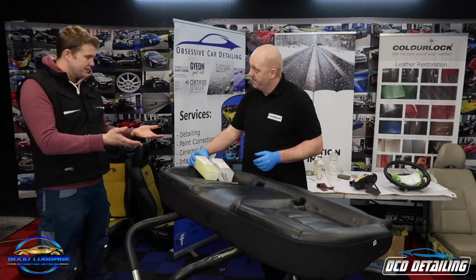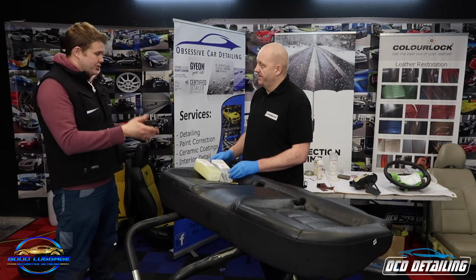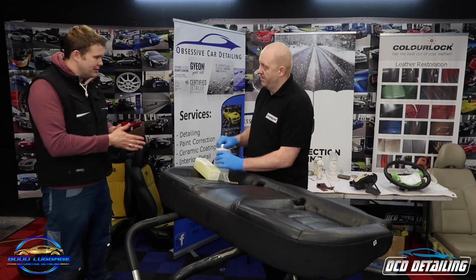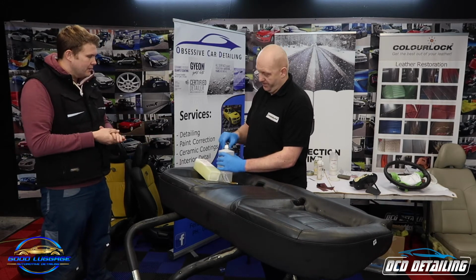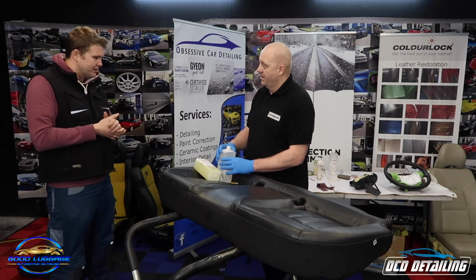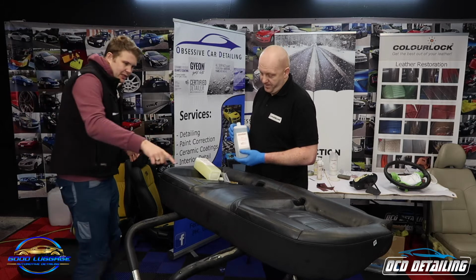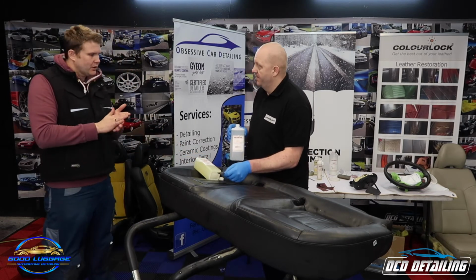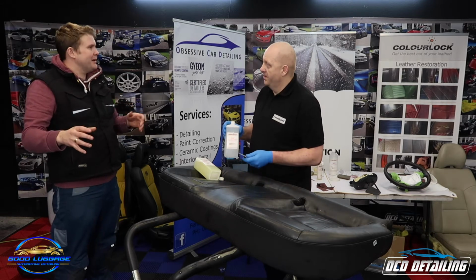So it does exactly what it says on the tin. It's a strong leather cleaner, a lot stronger than, for argument's sake, the mild one. And as regards the alkaline base on this one, it's obviously going to be less. You were saying that was at number 9 roughly. About 8.5, 9. So it's on the alkaline side of the pH scale.